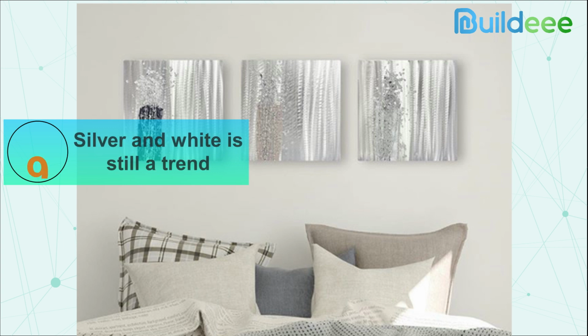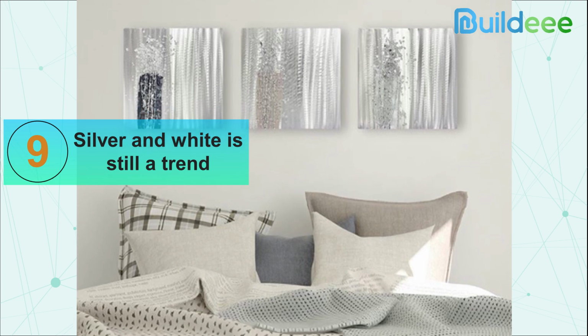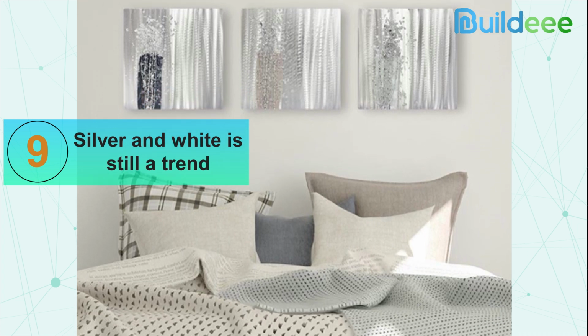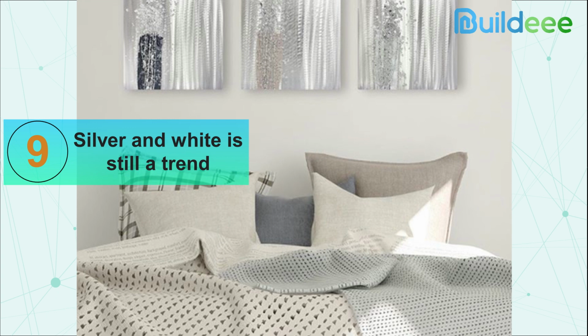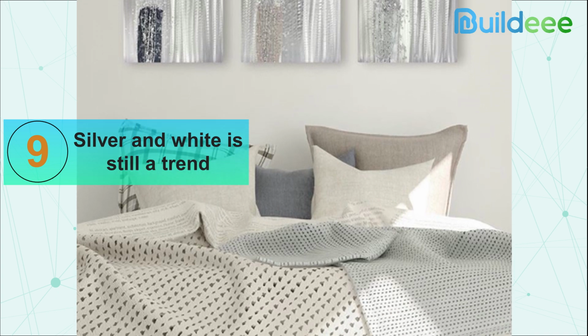Number 9. Silver and white is still a trend. Silver and white are the classic you'll see in many interior design ideas. That's why it's not surprising to see white and silver accents used in bedrooms. The colors are a classic combination that complements when mixed together.